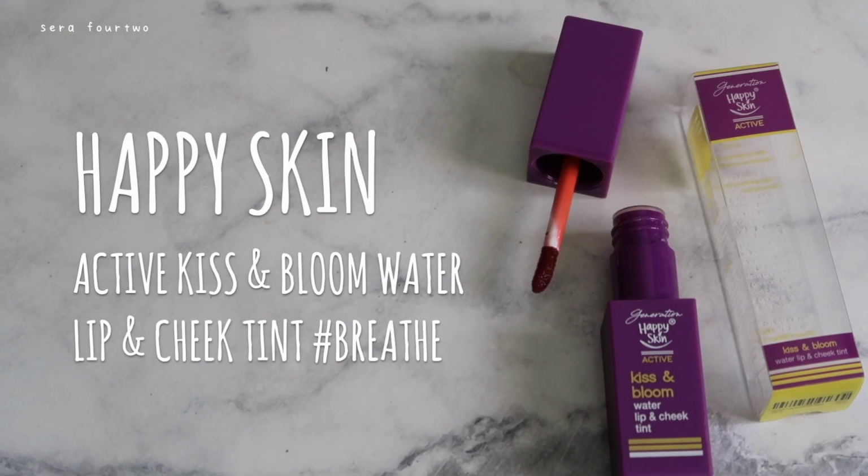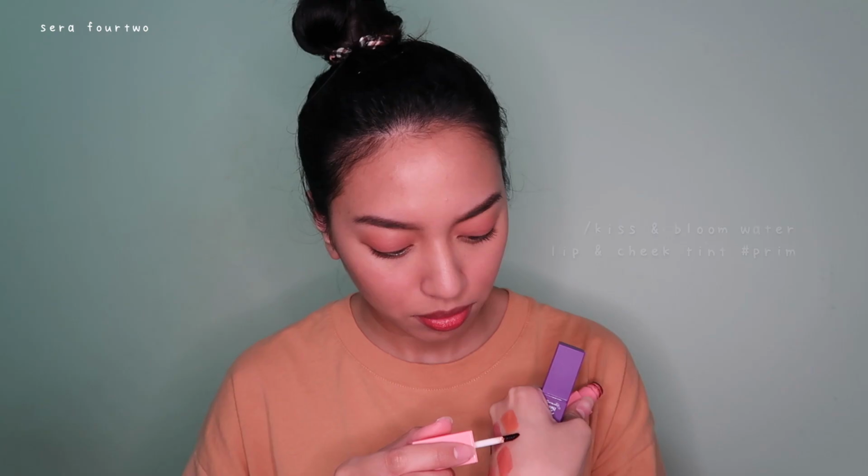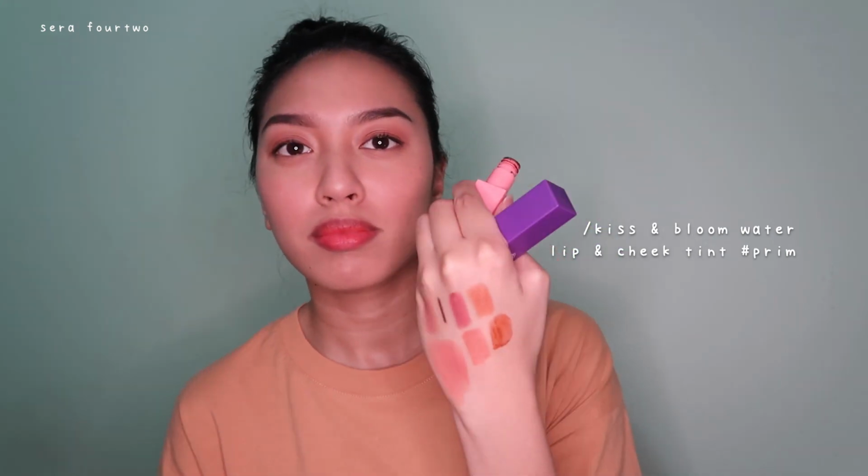On to the Active Kiss and Bloom Water Lip and Cheek Tint. That was a handful. I got the shade Breathe, which is a peach shade. I love it because I do love my orange tones. So it's a mixture of pink and orange, and this is a watercolor wash, so it's very natural and sheer, but depending on your preference you can build up the opacity of the tint. And this is the most long-lasting and staining product from the entire collection. Everything is really great for longevity, but this one stains like there's no tomorrow. So I do love products that are very natural but long-lasting looking, so out of all the lip products in this collection, I like this one the most.